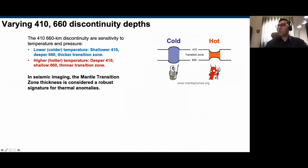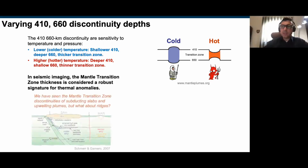Okay, so what do we learn from this? So what we expect from the mantle transition zone. When you have lower temperatures, that means colder, the 410 is shallower, and the 660 or the transition here, we end up with a thicker mantle transition zone. And if we have hotter temperatures, we expect a thinner transition zone. We usually use the mantle transition zone thickness as a robust measurement because any anomalies above 410 kilometers are cancelled out when we subtract the 410 from the 660. So we usually look at the thickness of the mantle transition zone.